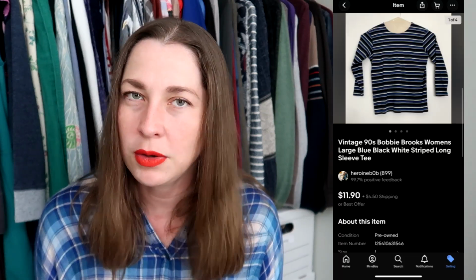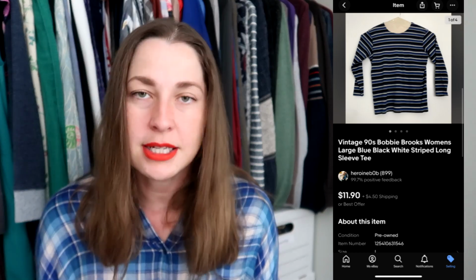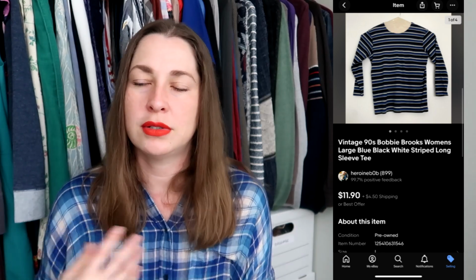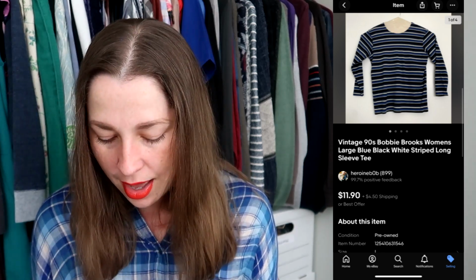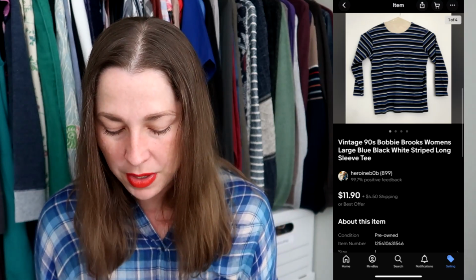I don't remember, okay, the next piece, I don't know if it's an estate sale find or if it is a bins find. Either way, I would have paid a dollar or less for it. So this is a 90s Bobbie Brooks. Got that horizontal stripe that was so prevalent in the 90s, and it sold on an offer for $11.90. Of course, the buyer paid for shipping.